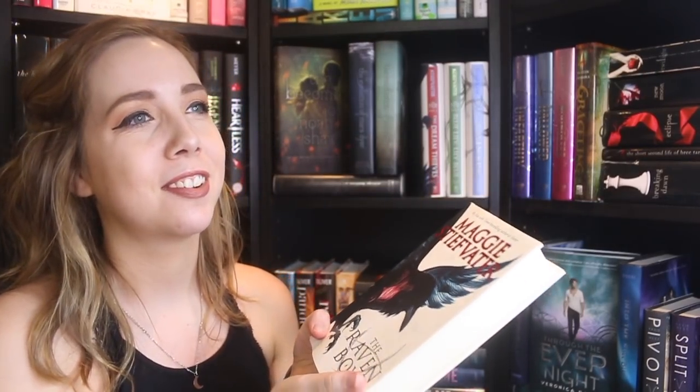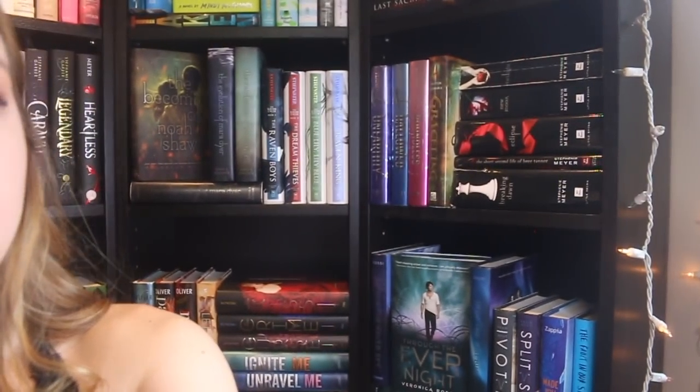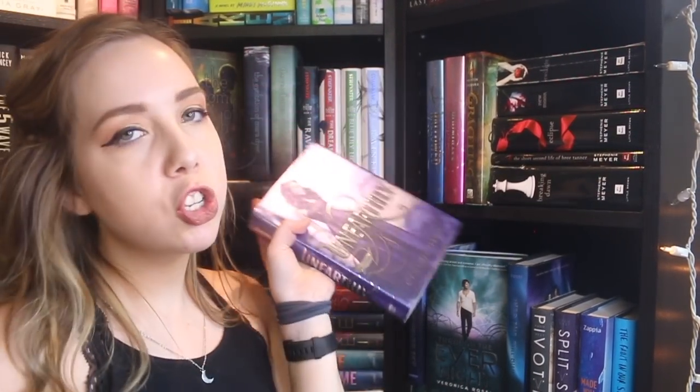Then we have The Raven Cycle by Maggie Stiefvater. I don't know why I just said it like that. This is one of my favorite young adult series. I just think it's like nothing else on the market. It's so unique, it's a breath of fresh air, and it's so well written, and I could talk about it all day.